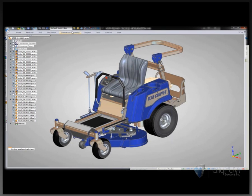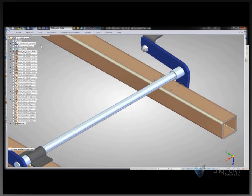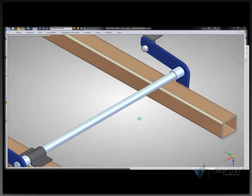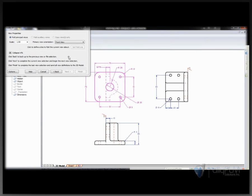Let's go ahead and take a look at how Solid Edge can help accelerate our machine design process. The assembly we're going to be looking at today is the Dixie Chopper, a riding lawnmower designed by a Solid Edge customer. To make our work easier, we can apply a display configuration to hide parts and expose only the ones we need to see. In this example, we're going to be mounting a small motor to our frame by reusing and importing legacy data to help accelerate our design process.